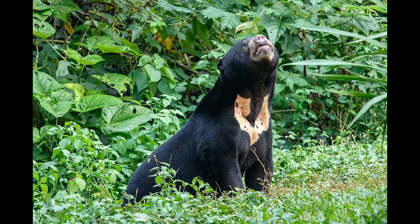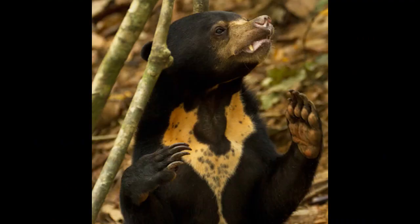The young sun bear cubs are nursed and fiercely guarded by their mother and are taught the skills of surviving in the tropics until they become independent of her when they are nearly 2 years old and leave to establish their own territories. Females are usually able to reproduce themselves when they are 3 years old and males a year later.